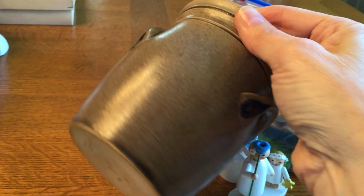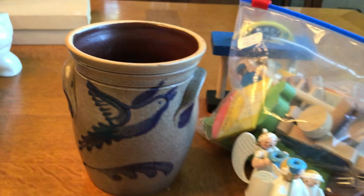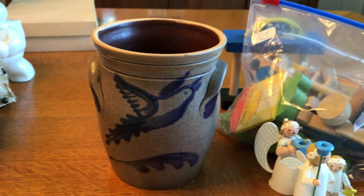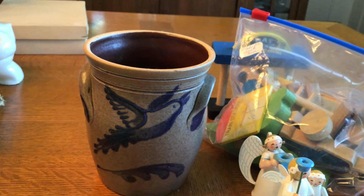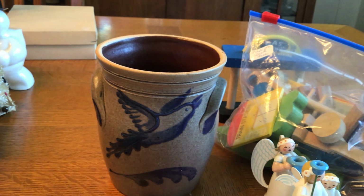And you can see this one is a little bit more of a tan background versus the gray of like Eldrith and some others. But I just thought that was beautiful. And that one was $18. So I'm going to put that up and see how it does.